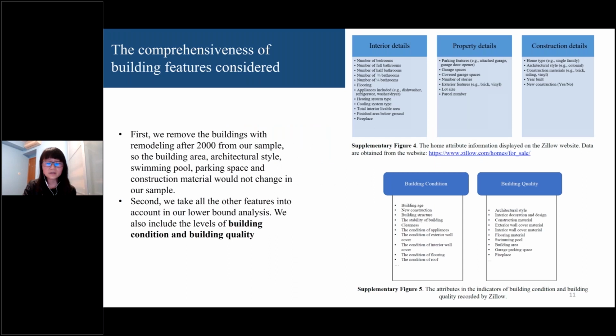All right, so here, this is also related to the question that we just discussed. We did also control for, we tease out the confounding factor from a very comprehensive set of building features. These are basic features that I already mentioned, and then there are also more nuanced building features such as building condition and building quality. We controlled for all of these in our analysis, so that we're not saying that the $17,000 price premium is also a factor of these other building condition or building quality.